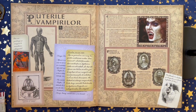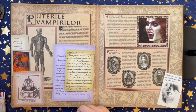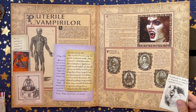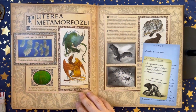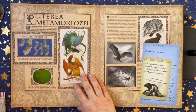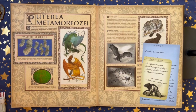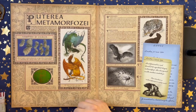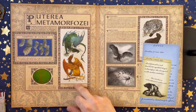Here we have famous history figures and their powers. We have Bathory, Rasputin, Attila the Hun, and Achilles. It's nice how they took famous history figures and they put them as like vampires. Here we also have the power of metamorphosis, which means that the vampire can just transform into something else. Here we have 2 vampires taking the form of a dragon and then a griffon here.